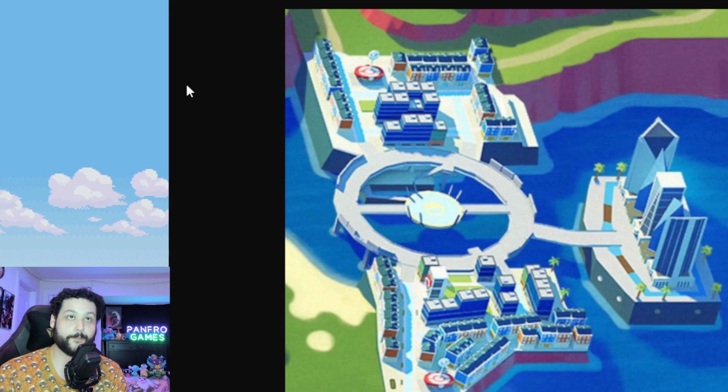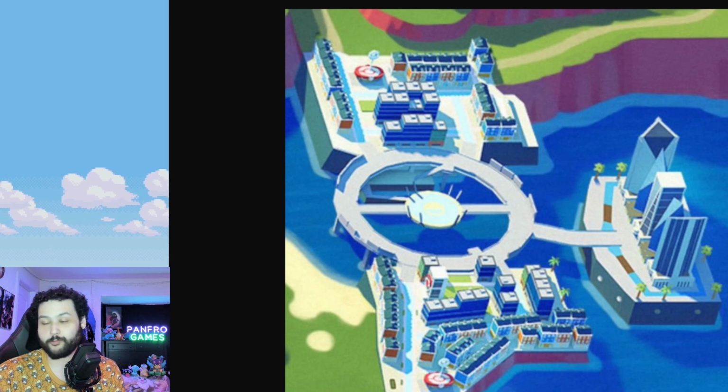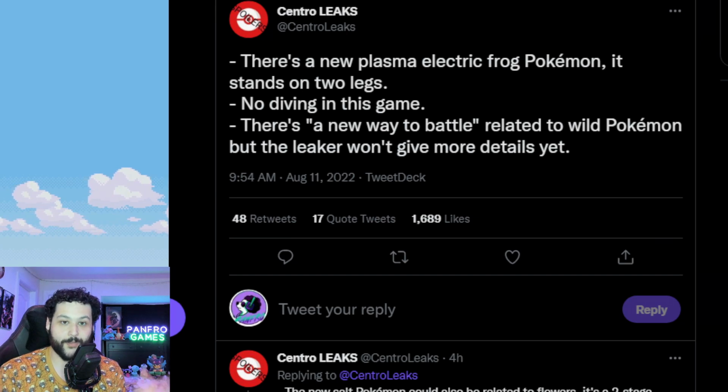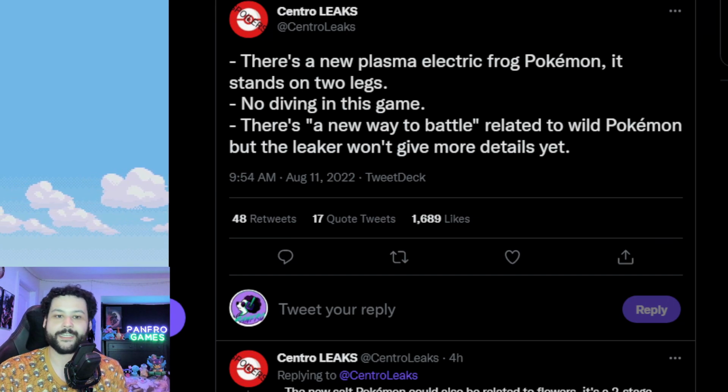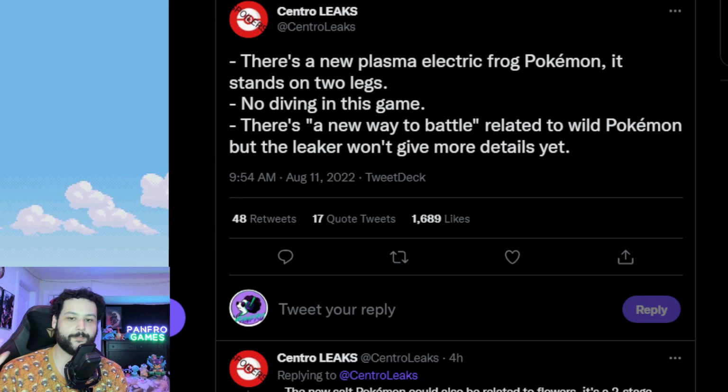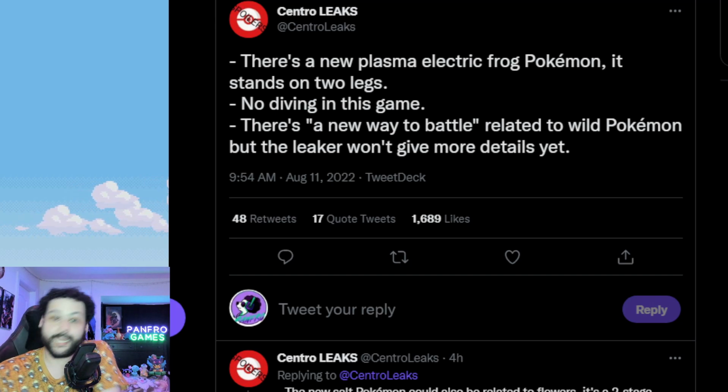So now going to some brand new Pokemon. This is what we all live for here. We actually have a brand new frog Pokemon coming to Scarlet and Violet. And the description is a new plasma electric frog that stands on two legs. So we have another bipedal Pokemon. I know a lot of people aren't happy about that. But personally, it could be really cool.